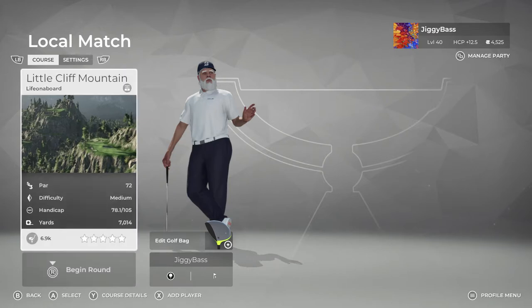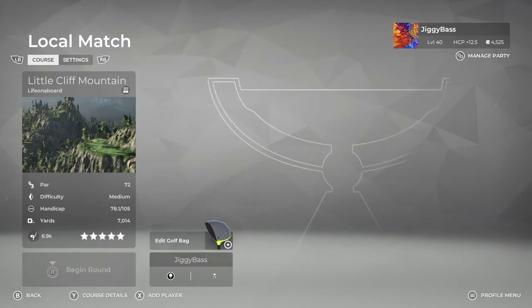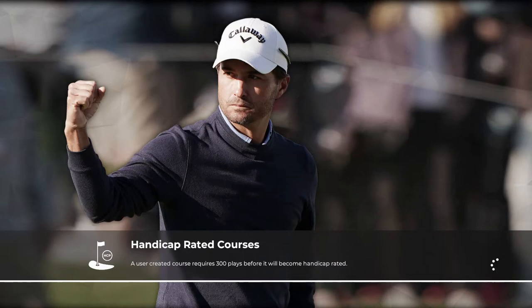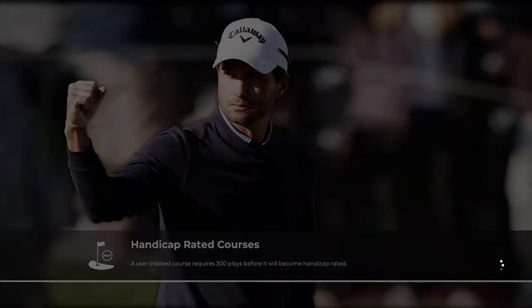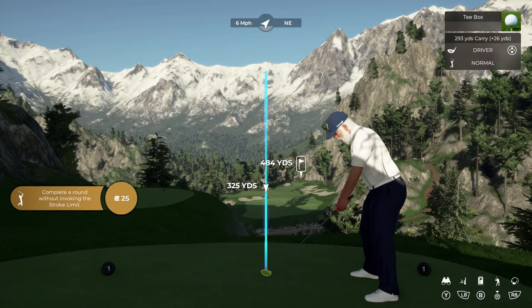Here today we have Little Cliff Mountain by Life on a Board. It's a par 72, medium difficulty, and just over 7,000 yards from the tips, which we're going to be playing today. So hopefully it doesn't disappoint. It looks like it's going to be pretty elevated, lots of different changes in elevation, some tight fairways, some pretty protected greens, and lots of shots that can go out of bounds really easily and quickly if you don't put a good swing on the ball.